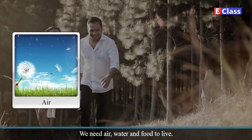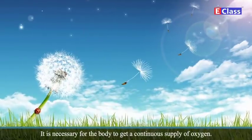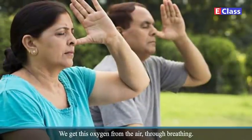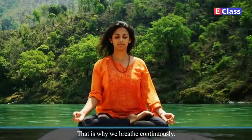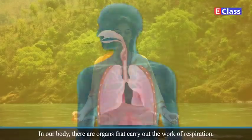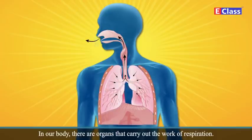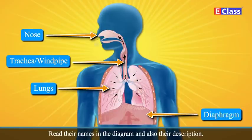We need air, water, and food to live. It is necessary for the body to get a continuous supply of oxygen. We get this oxygen from the air through breathing. That is why we breathe continuously. In our body, there are organs that carry out the work of respiration. Read their names in the diagram and also their description.